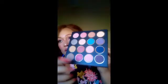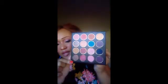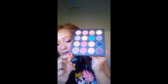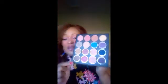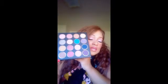And so I said, okay, I'll just exchange the palette for this one. And y'all, it was a good thing. This palette is so amazing. The colors are so pigmented, and this is a nice palette, I think, for fall time. You've got those beautiful shimmer tones, little pops of color, some copper tones, some purple tones. You've got what you need in this palette for a nice fall time look.